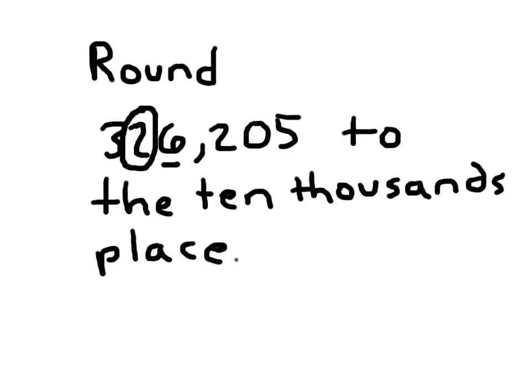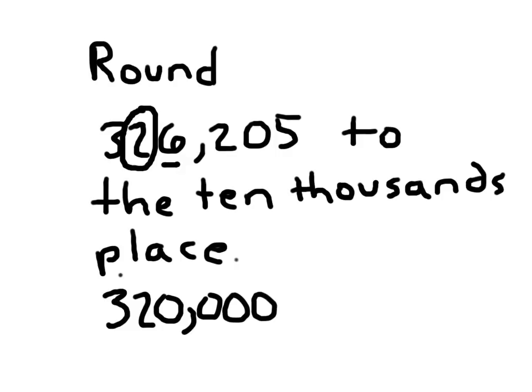We're going to take a look at that neighbor of the 6, and think about whether 326,205 is closer to 320,000 or closer to 330,000. With that circled digit, we can keep it the same, as you see right here, or we can increase it, as you see right there. If we increase it, we add 1 to it. 2 plus 1 is 3. And as you see, any digit after that circled number is going to get changed to 0.